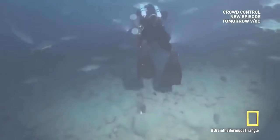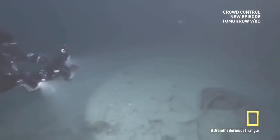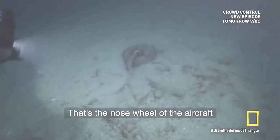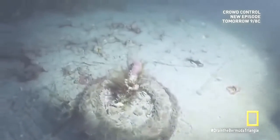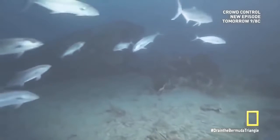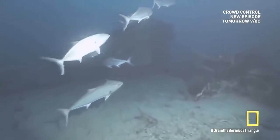Then, out of the gloom, the divers spot something. That's the nose wheel of the aircraft. And just a stone's throw away, the rusted fuselage of a large aircraft.